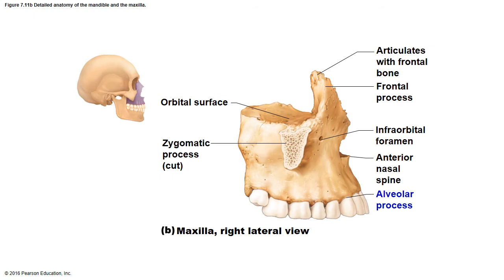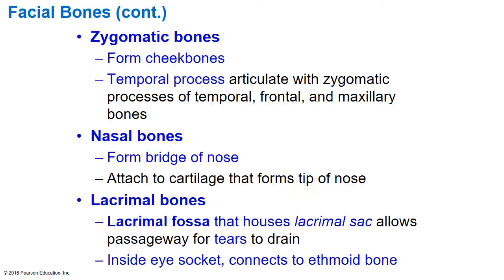So here we see our maxilla by itself, which gives us a nice look at our little alveolar process. All right. So our next few bones are bundled together. They are going to be our zygomatic bone, which is also known as our cheekbone, our nasal bone, which forms the bridge of our nose, the top part of our nose, and the lacrimal bone, which is associated with our tears because it houses the lacrimal sac, which is our tear sac.